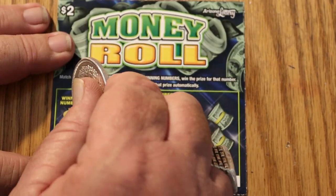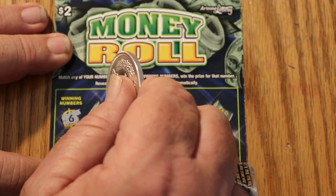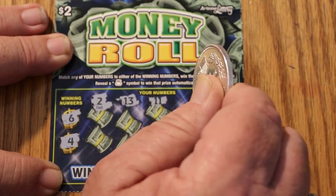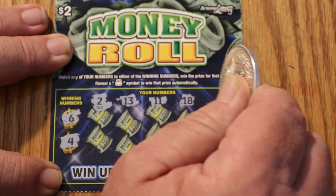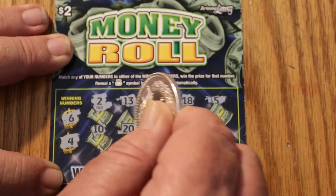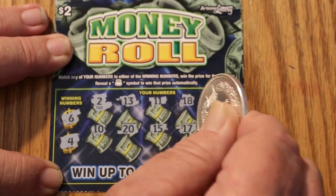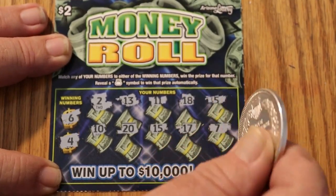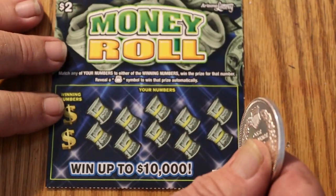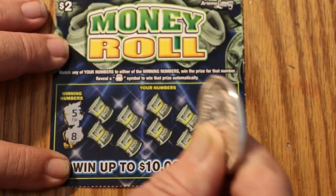Alrighty, ticket 36. 6 and 4. Okay, we got a 2, a 13, 11, 18, 5, 10, 20, 15, 17, and 7. Nothing on that one. Ticket 37. 5 and 8.